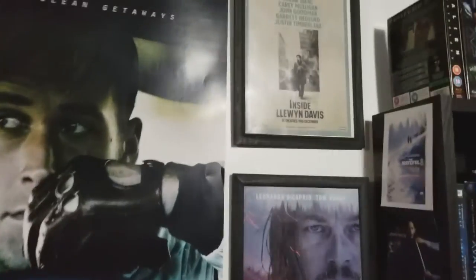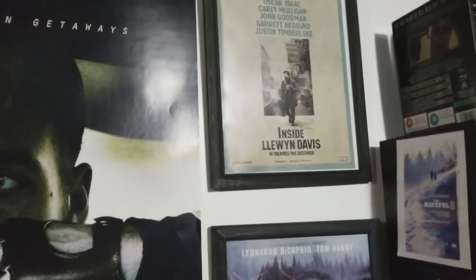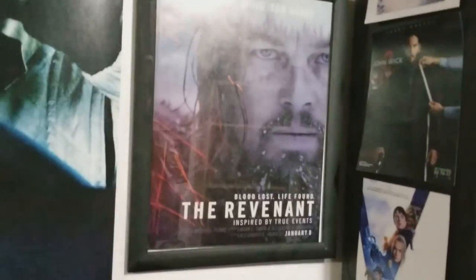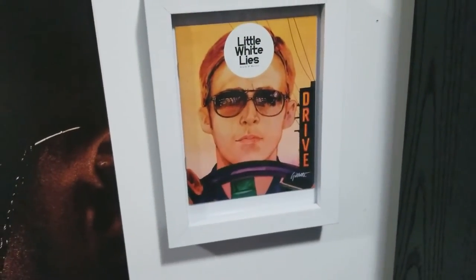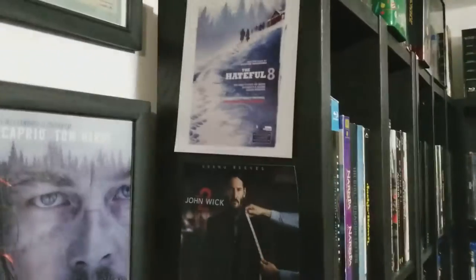And then just a couple I just framed. These posters come out of magazines, the same magazines I get at the theater. They have two or three full-page theatrical posters that look really cool when you tear them out and put them in a frame. So just a few there. I have a stack of them that I don't have frames for. This is the Little White Lies book that comes in the Canadian Drive Blu-ray. I have a few of them, so I thought I'd frame one. Couple cards from Blu-rays there.